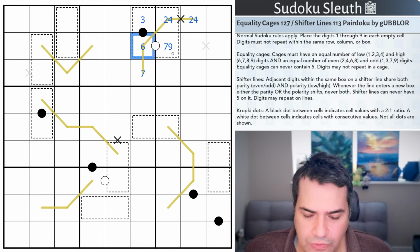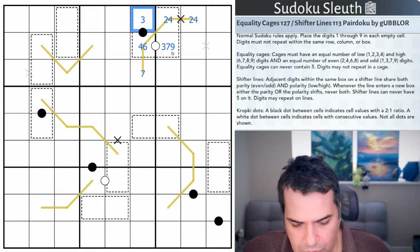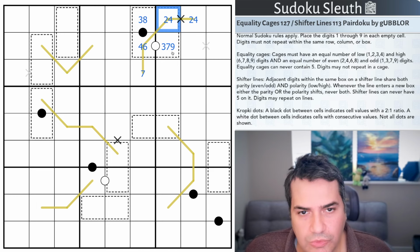I thought it was going to force a 3, 4 in here, because this needs to shift polarity, and this would end up being 6, 8, and that's fine as well. Huh. So if I have a 4 in here, that would be 3. That would be 8. Yeah, 4 doesn't work, because to get to a high digit, which is what I would need, this would have to be 6.